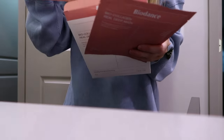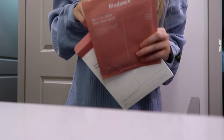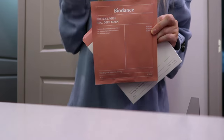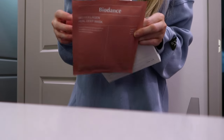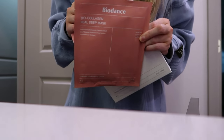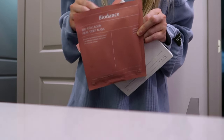But this is what the mask looks like. Comes in a pack of a bunch of them. And you basically leave it on. You can sleep in them. I have slept in them before. They're just not super comfortable to sleep in personally. But if you have time, like 3 to 4 hours, or if you work from home, this is such a great thing to throw on to really moisturize your skin.